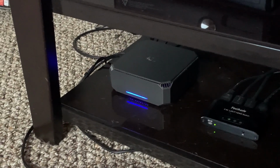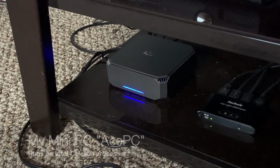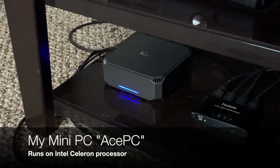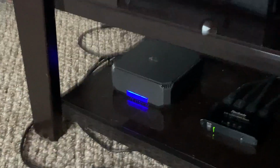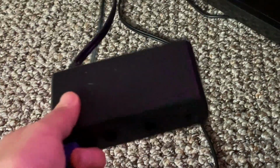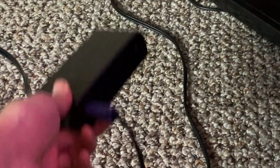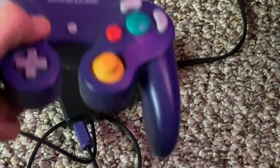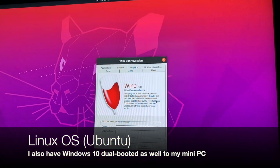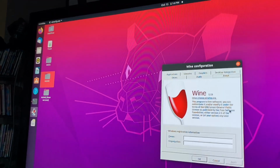So, first of all, this here is my little retro emulation PC, the Ace PC. It's an Intel Celeron type of PC. Runs really fast on the emulators. And this here connected to it is the GameCube to USB adapter, as you can see. And I have my lovely GameCube controller connected to it. And I actually have it on right now. And right now it's running Linux, Ubuntu Linux it's called. And that's how I run my emulator.